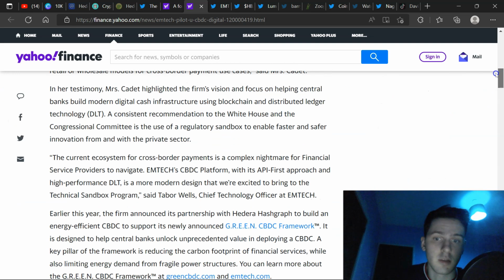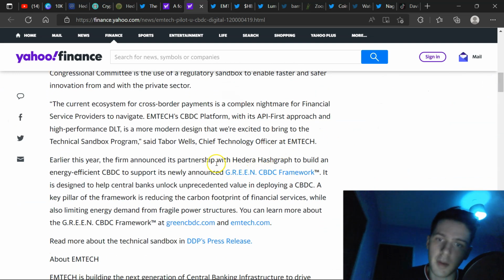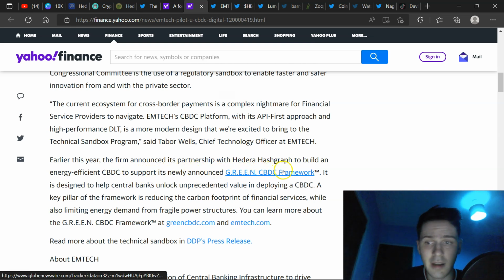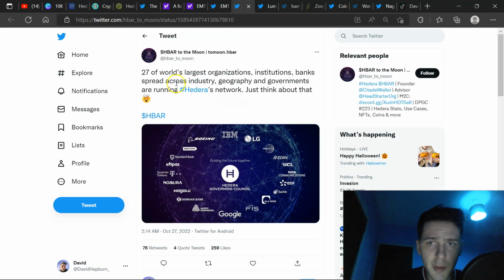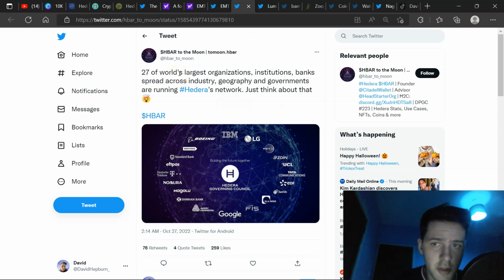I already know that Hedera is working on CBDC. Melissa's partnership with Hedera Hashgraph to build an energy efficient CBDC to support its newly announced green CBDC framework, and another CBDC which we're going to talk about later on in the video. Here we have HBAR to the moon. 27 of the world's largest organizations, institutions, banks spread across industry, geography, and governments are running Hedera's network.